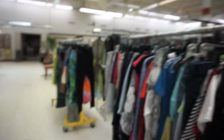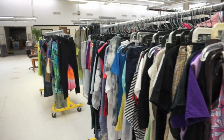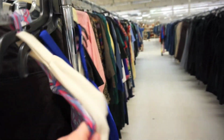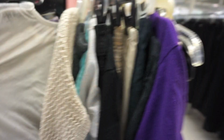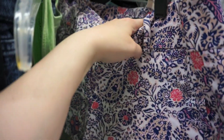So another tip that I have is to look at the new racks. These are where I usually find like the best stuff because this is the stuff that people haven't looked at yet and it just came out. So you will see racks like this and that one right there. And this is where you can find the good stuff. So I'm gonna take a look at this rack. That's honestly the new rack is where I found the other stuff in my cart that I just showed you. And so I'm just taking a look through here.